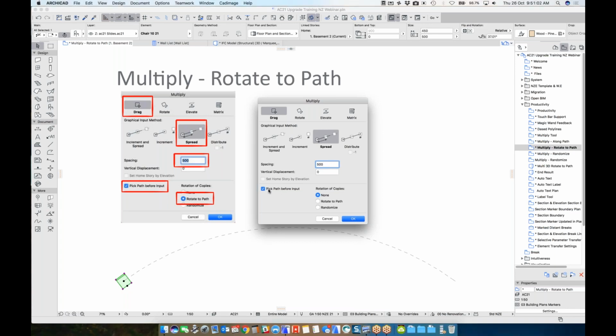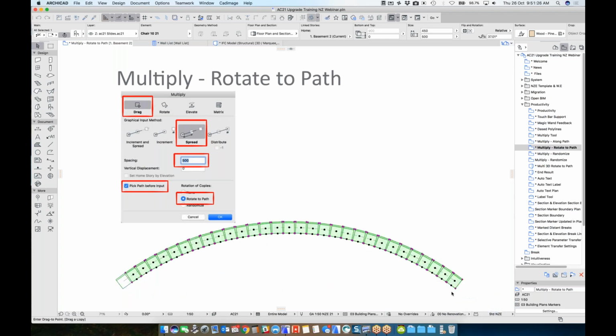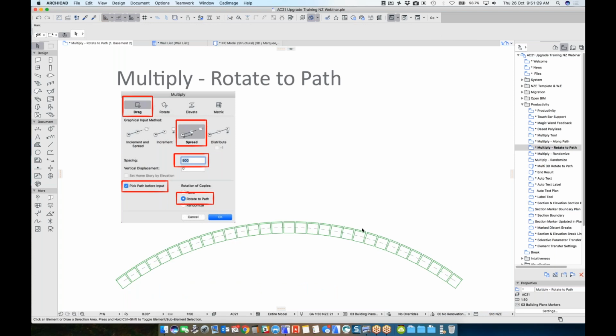We're going to pick a path, and this time we're going to choose rotate to path and click OK. So the path is going to be the arc, this arc here, and the drag reference point is going to be the center of my chair. And as I move my mouse out, those chairs will be dragging and rotating to that path.